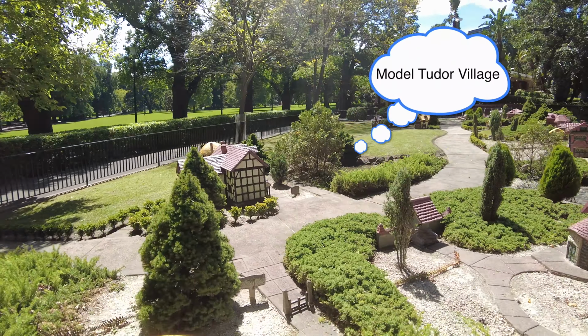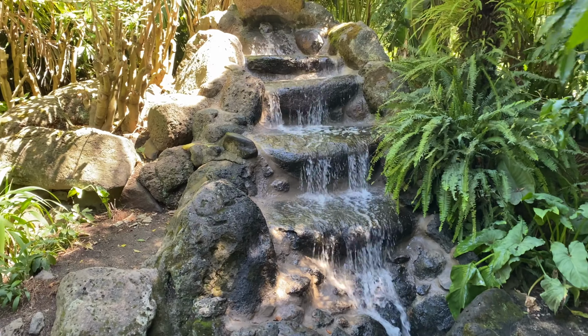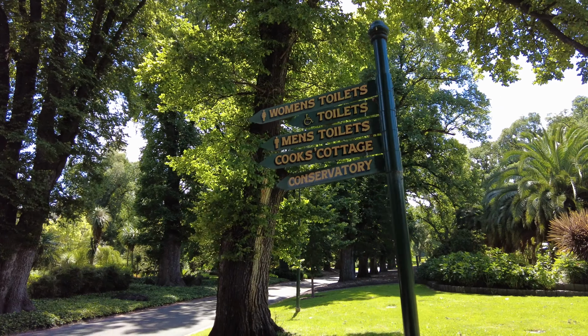So even though I'm working on a deadline, I wanted to show you guys this small waterfall right here that I spotted on my way. Oh man. Sucker for signboards like that.